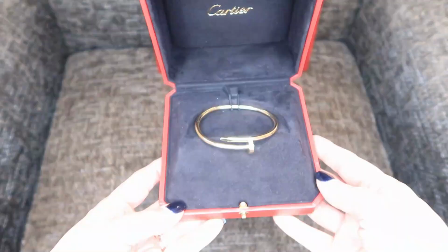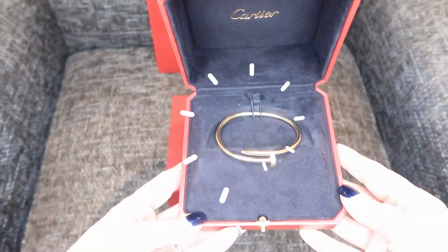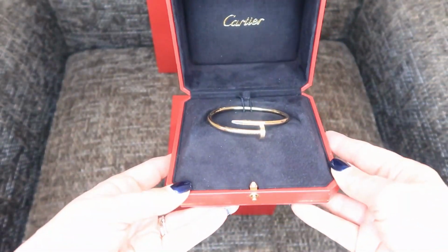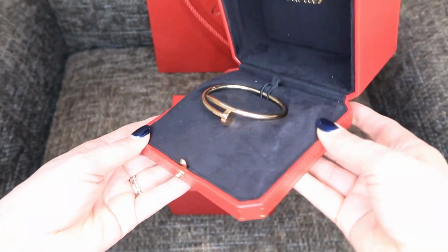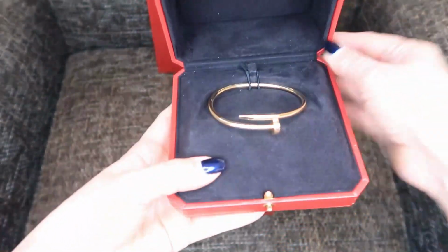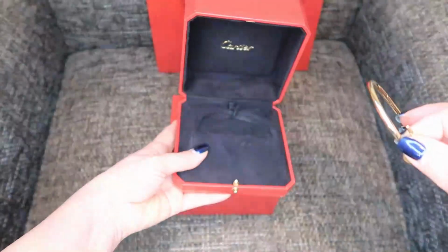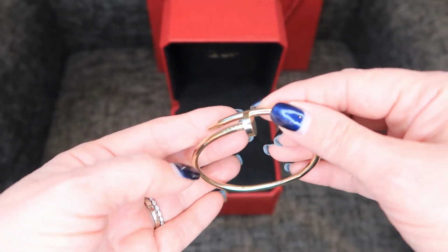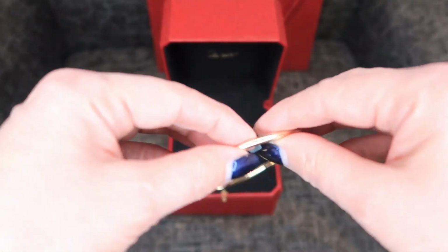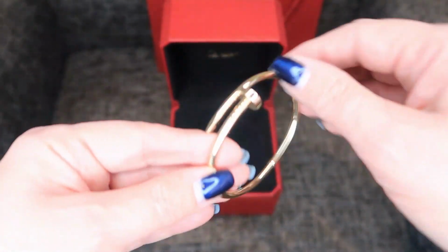There you go, guys. And this is the Juste Clou in yellow gold. My bracelet from year 2017, and it's a new style of lock. So let me just put it on and I will show to you. There you go, guys. So let me just focus. There you go. So that's how it looks like, the bracelet and the ring together.